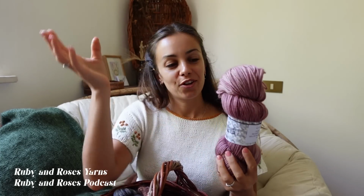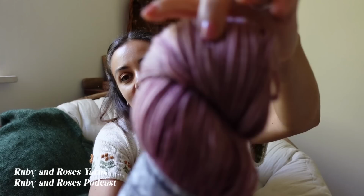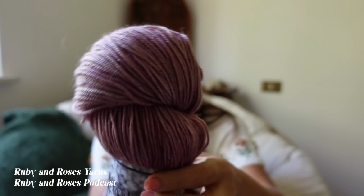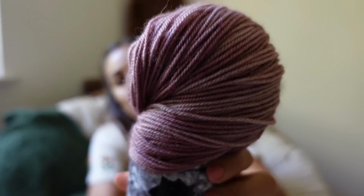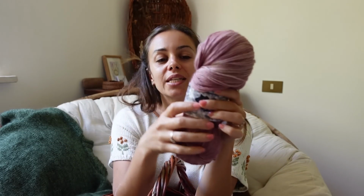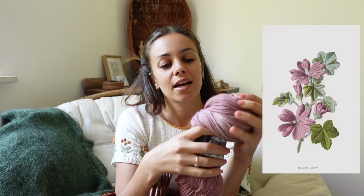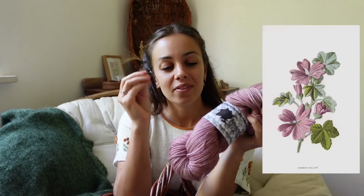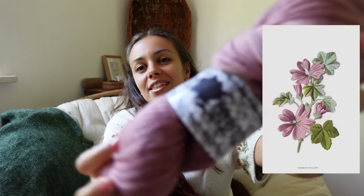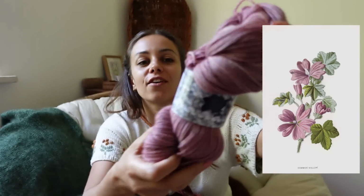But she sent me some skeins of her new colors, hand-dyed yarns. And this was one. This is a beautiful mauve color. There is a plant called mallow, common mallow, malva, and this plant has these beautiful violetish flowers, and they have the same color as this beautiful skein of yarn.